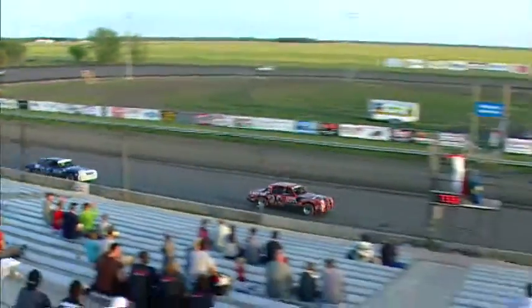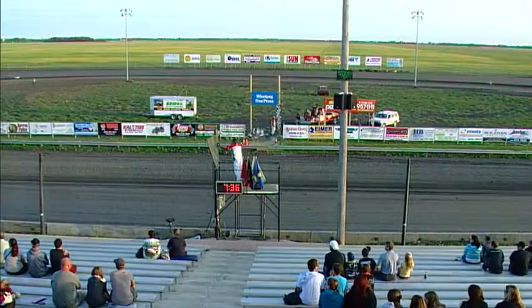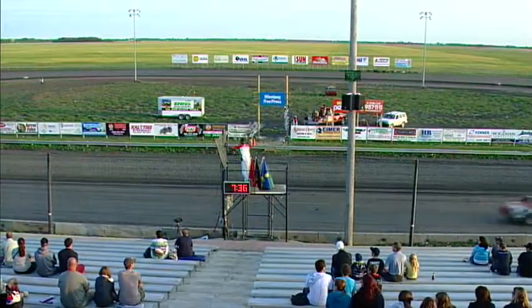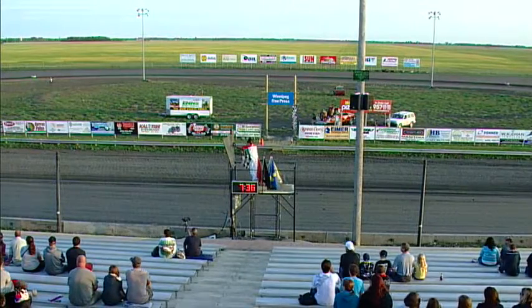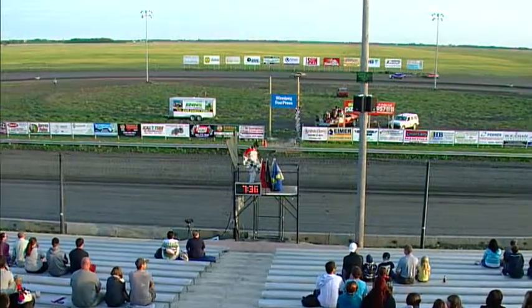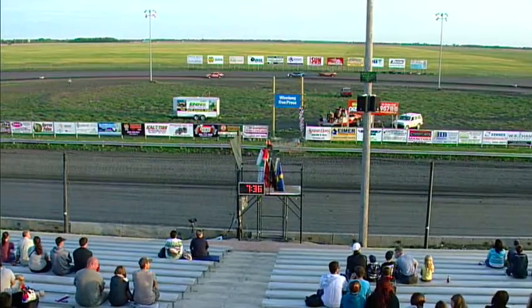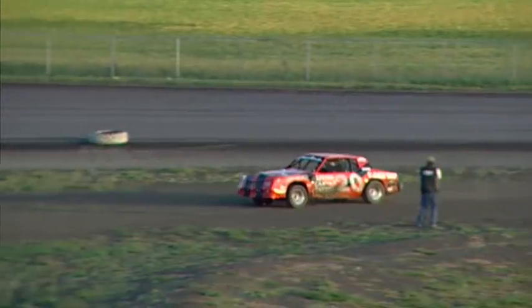Checkered flag is out. Your winner, the number 20 of Nick Adet, followed by Weens, then Delane. 4th spot unofficially, Kyle Pellers, Rod the Rat Delane, last week's feature winner, and Krista May Thomas in the 53X. Well, that will do it for Pure Stock Heat number 1.